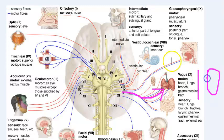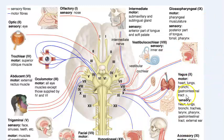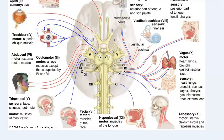Remember, vagus is the 10th nerve. You should write it like this: X, not 10 actually. Vagus is the 10th cranial nerve, and basically it has parasympathetic activity. It will work on the heart, and it will work on the stomach, on the GI tract, etc. Then coming to the 11th cranial nerve, guys, wake up. The 11th cranial nerve is very interesting.